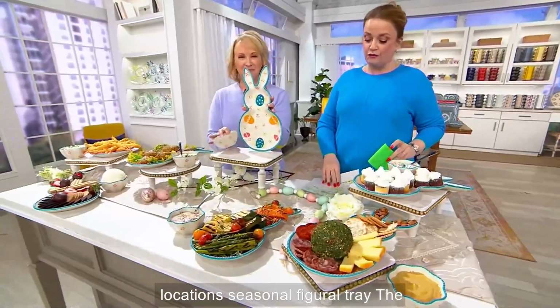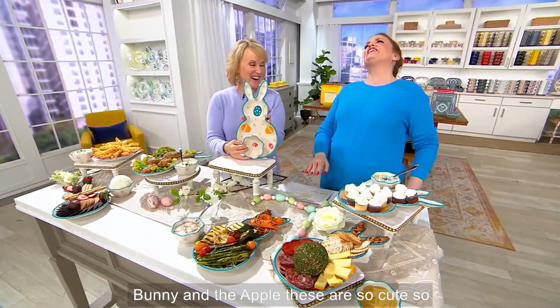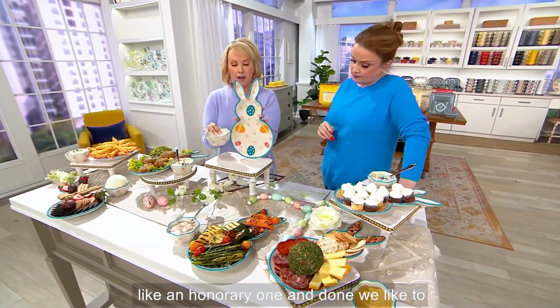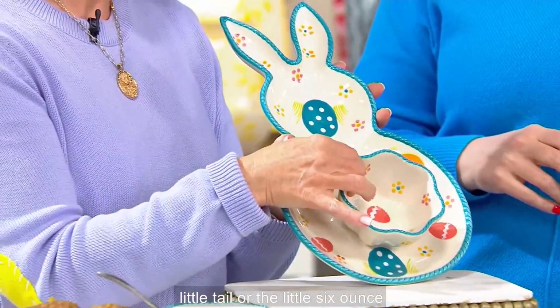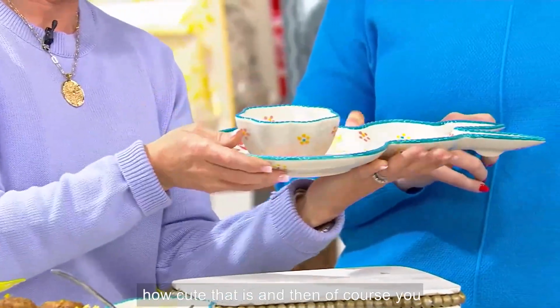Temptations seasonal figural tray, the bunny and the app bowl. These are so cute. Are they cute? And special edition, which means we won't do it again. Okay. Right? This is kind of like an honorary one and done, we like to call it. So you're getting the bunny-shaped app plate, and then I did the little tail, or the little 6-ounce ramekin, as the bunny tail. So if you're using this as a chip and dip, look how cute that is.